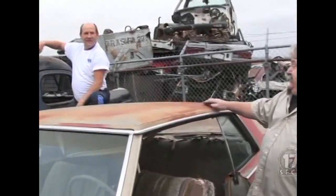And we walked out behind his garage, and he had 84 cars. Just one more car. 84? 84 cars. Was this one of them? That wasn't, but all the rest of them.